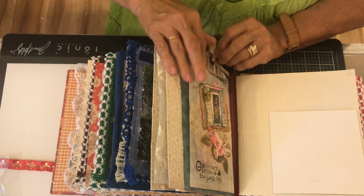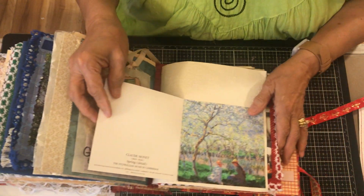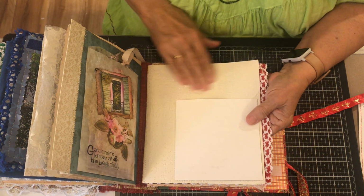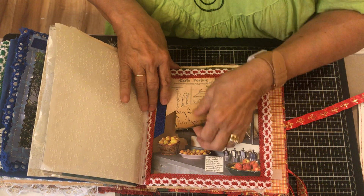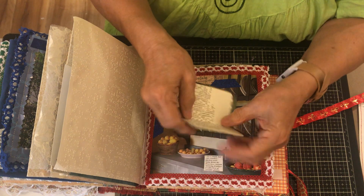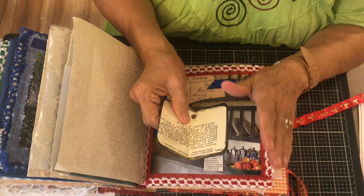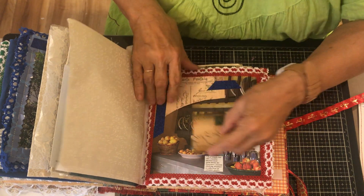This is a piece of artwork by Monet called Spring, and I had that as some stationery. So I just put that on there in case you wanted to write on the outside. There's more of the Braille paper. This is a library card that goes to a French book, it's called Rodin, R-O-D-I-N. I'm sure that's not how it's pronounced. And the French Genius. So I stuck that up here.